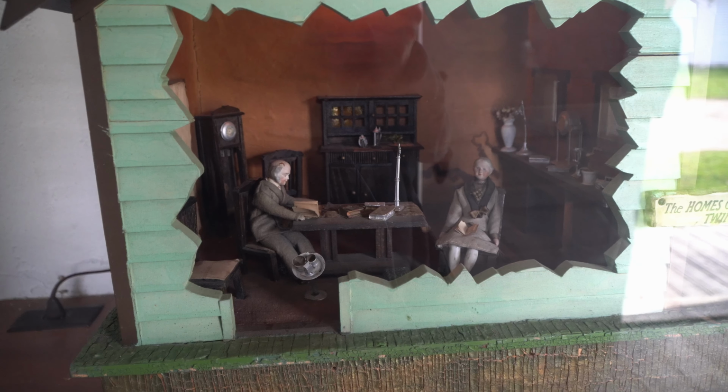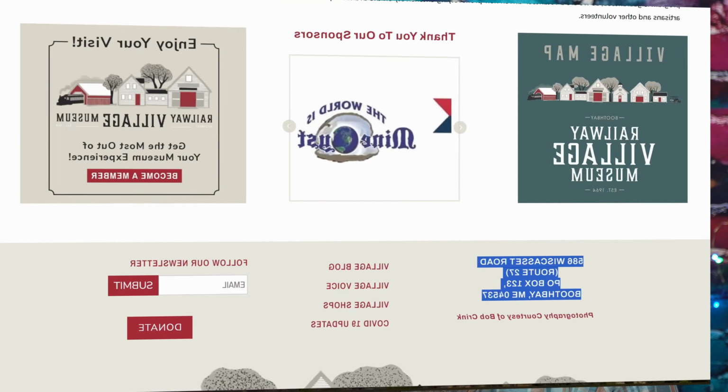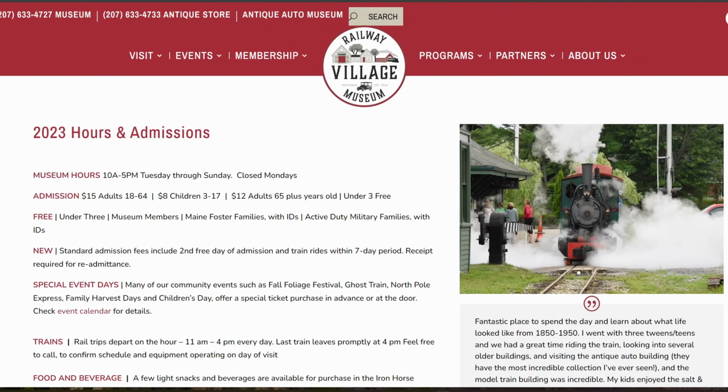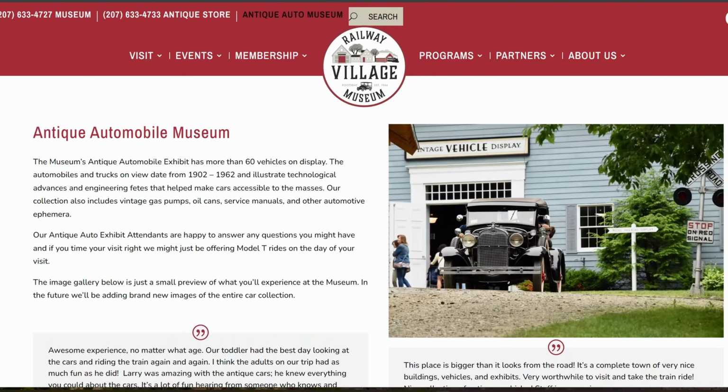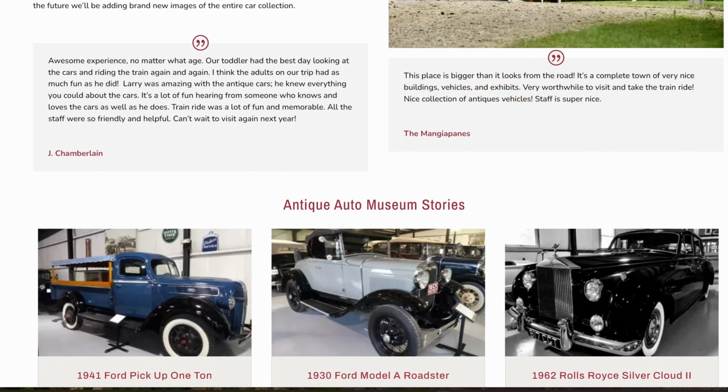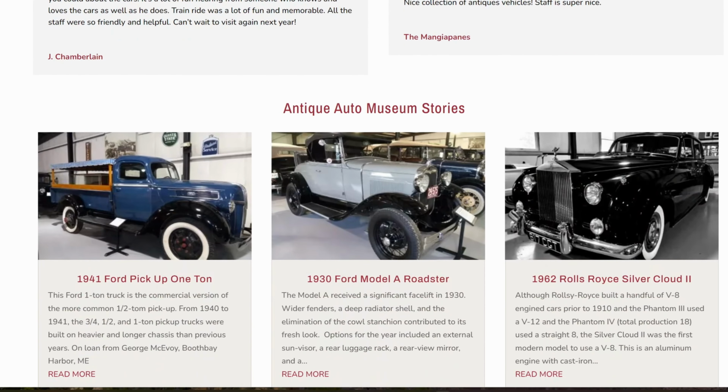And let's get a little bit more information about the Railway Village here. They're open 10 to 5, Tuesday through Sunday, and closed on Mondays. Now, what does the Railway Village cost? Well, the admission is $15 for adults 18 to 64, only $8 for children 3 through 17, and seniors get a discount at $12 for 65 years and older, and under 3 is free.